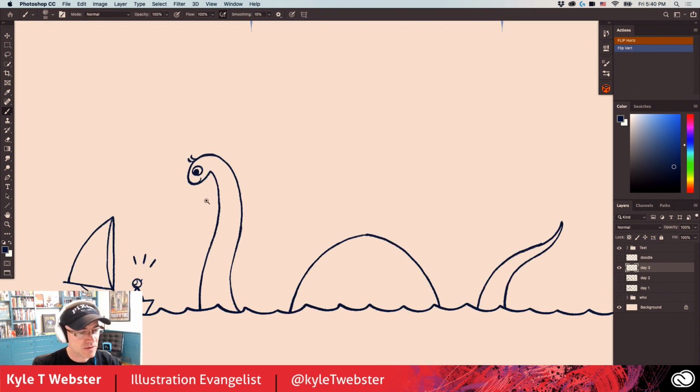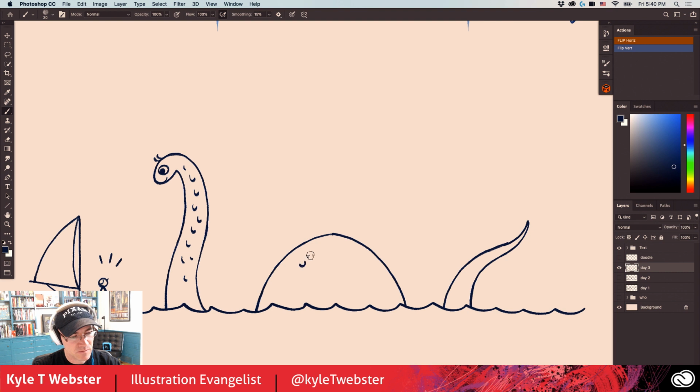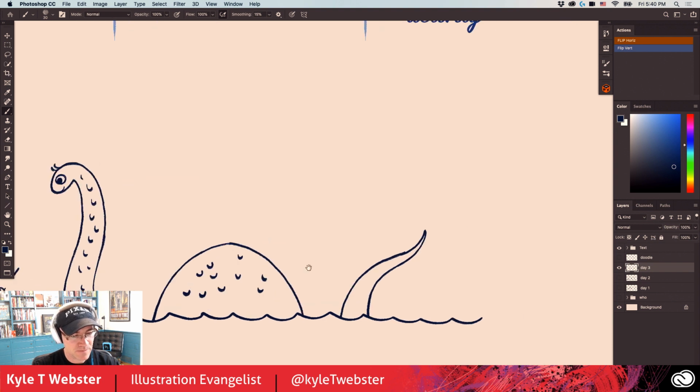And now for some decorations, some details on Nessie. So what will I do to decorate Nessie? You could do whatever you like. I am just going to do this. Just do a couple of little C curves here and there, like that. Just for some texture, right? That's a nice thing to do. I'm just kind of putting them here and there. I'm gonna put some on the tail.